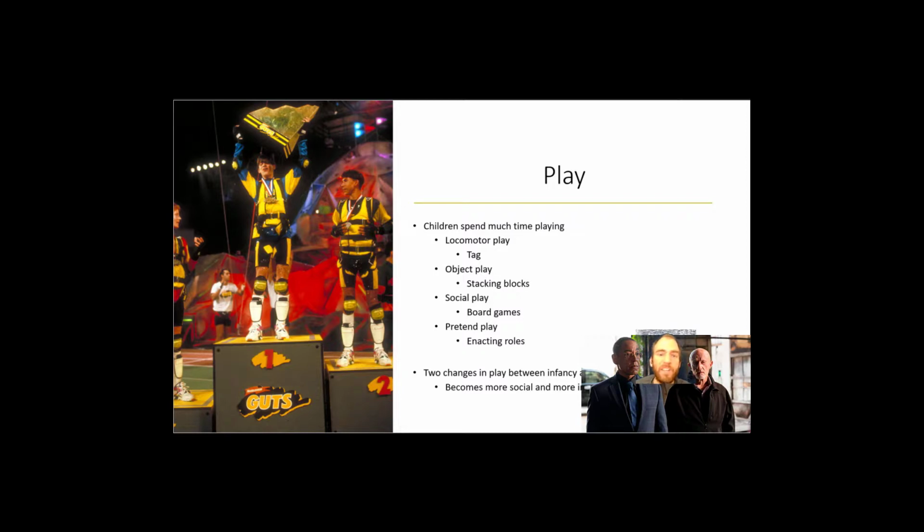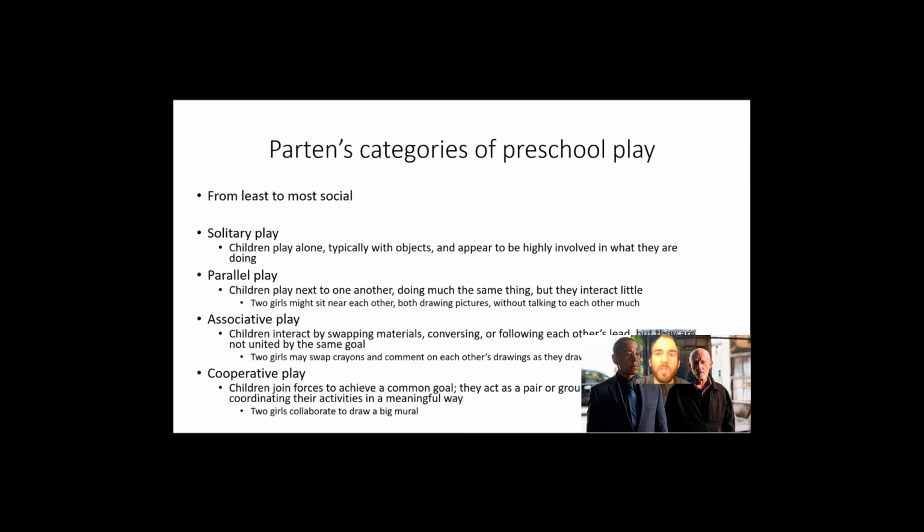So play, I hope I emphasize enough that play is important for development, and play changes as children develop. Two changes in play between infancy and age 5: they become more social and more imaginative. So this researcher argued for categories of play, and basically play goes from less social to much more social. In the beginning, the child plays alone, all the way to the end where they're cooperatively playing. Children join forces to achieve a common goal. They act as a pair, and they collaborate on a drawing. Versus in the same scenario, a child giving two pieces of paper to two children, they'll just sit there quietly and draw by themselves. So you become more social.